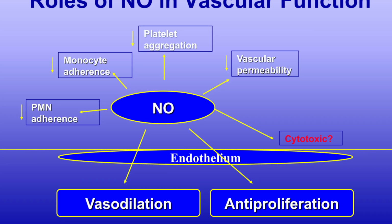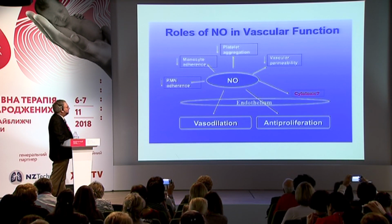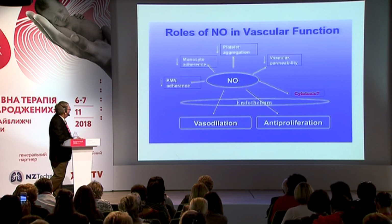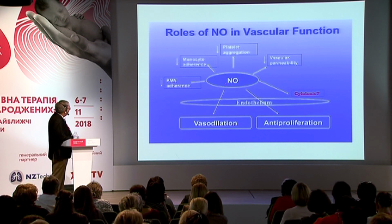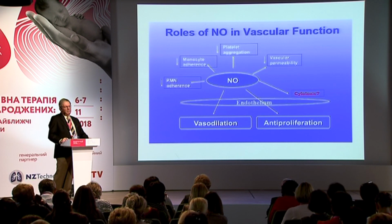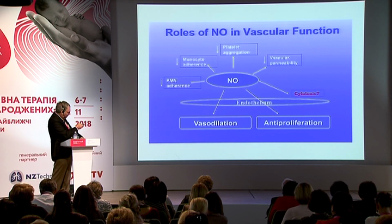It's a very complex molecule and has many roles in vascular function. It can cause decreased platelet aggregation, decreased monocyte adherence, and polymorphonuclear leukocyte adherence, as well as vascular permeability. But its major role is, again, to facilitate vasodilation at the level of the endothelial cell. But it's also an anti-proliferative compound, and as many of you have probably read, it has been used in trials of trying to prevent bronchopulmonary dysplasia through this anti-proliferative effect.